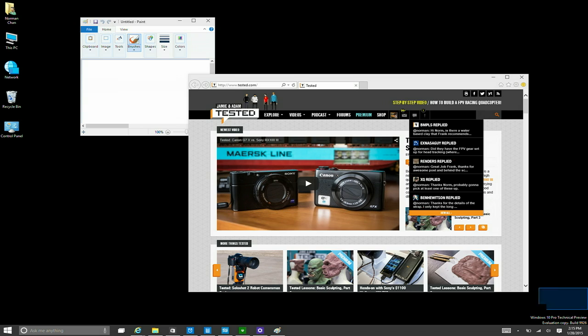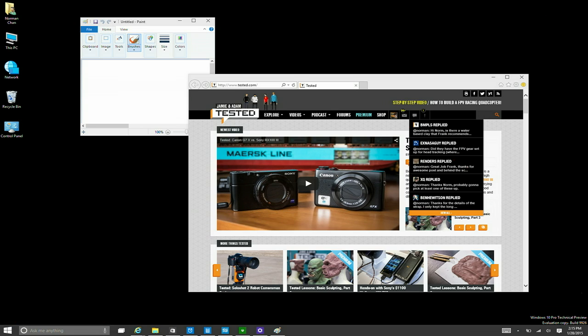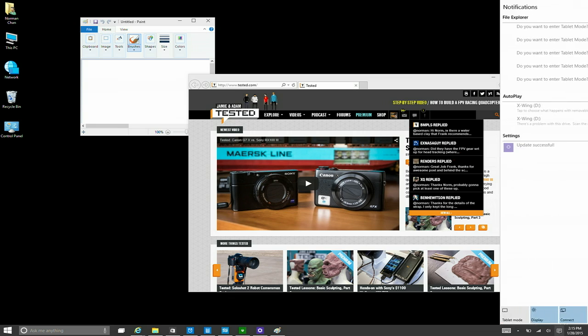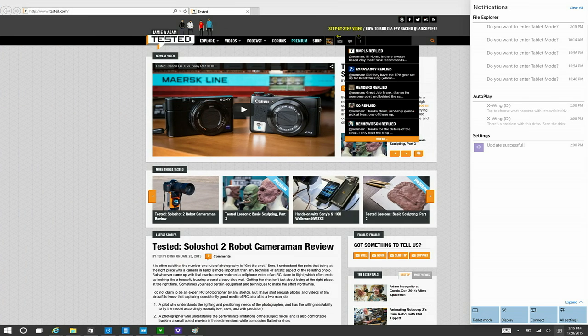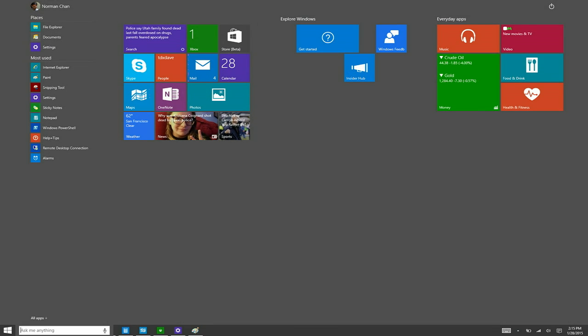When you press the start button, and I can hit the start button. Oh, no, we're actually still technically not in tablet mode. I will manually do it. Now we're in tablet mode. Oh, you can manually switch. So hitting the start button actually takes you to the full start screen again. This is tablet mode. Nothing runs in windows.